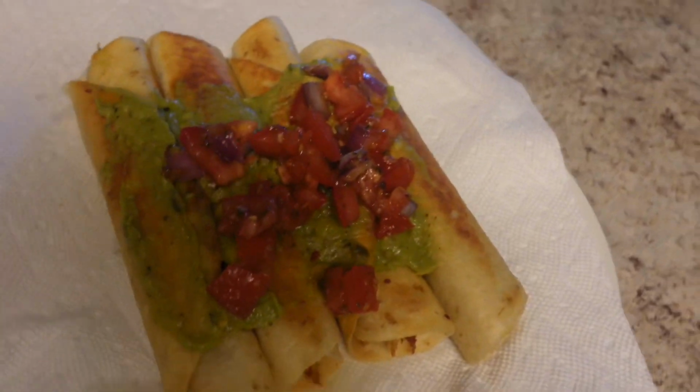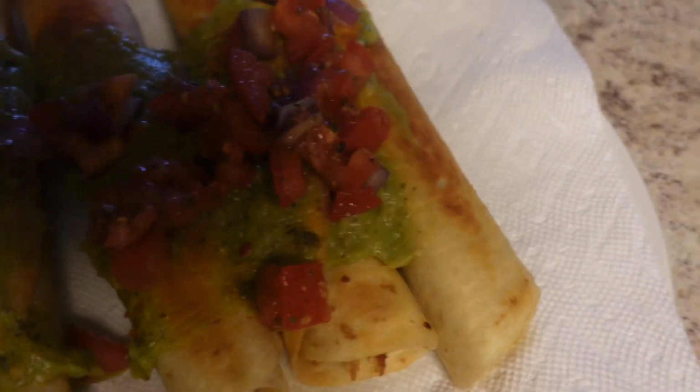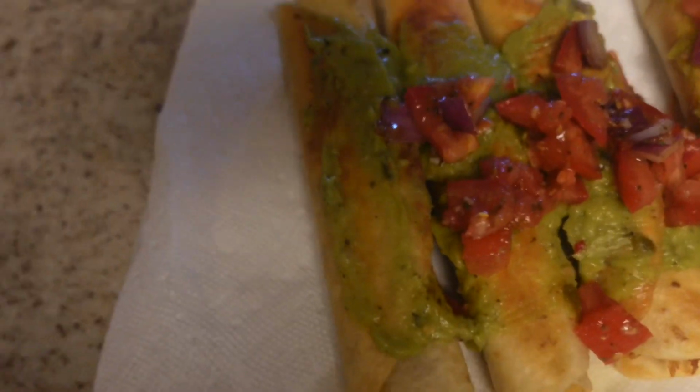Okay, y'all, so it didn't come out exactly how I thought it would, but I believe we get the point here. So I think it's still gonna taste pretty good. I'm still excited. And it's a nice little healthy meal, definitely. Y'all, how good this is.